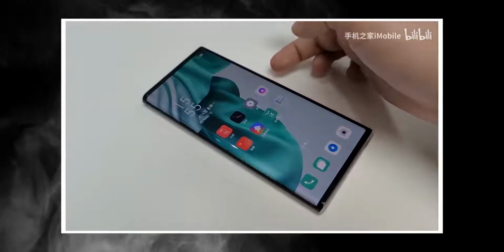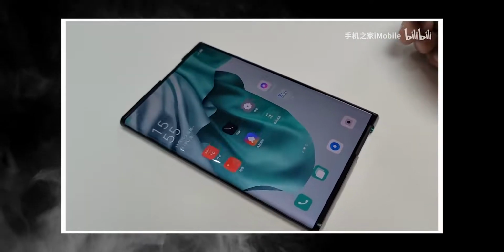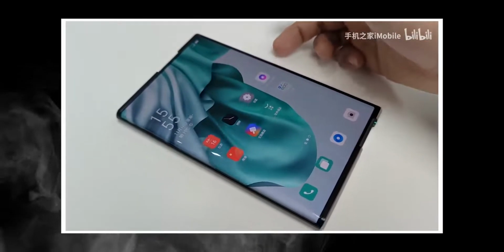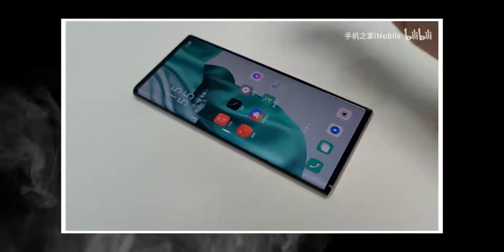By the way, it's important to remember that this is just a concept and there are actually no release plans yet. But I'm almost certain LG is gonna beat OPPO to market. LG has already teased the same rollable phone at their event a month ago, and they're planning to launch a commercial handset as soon as March, in about 4 months. That's the phone you can actually buy, unlike this one.